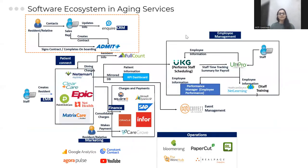On screen, you can see a lot of software, and I'm pretty sure a lot of you would be using a few of these in your communities as well. The biggest challenge the industry is facing today is that of interoperability. These software systems do not talk to each other and they work in isolation, thus forcing your workforce to do the data pushing across these systems.